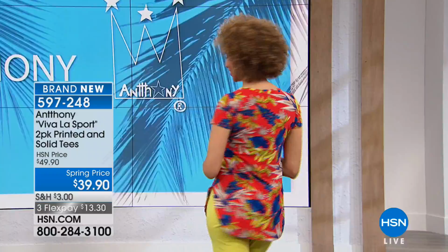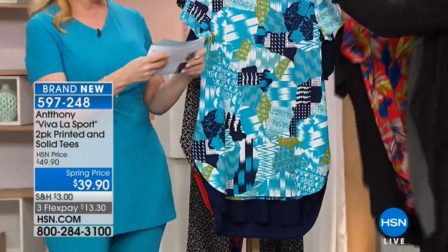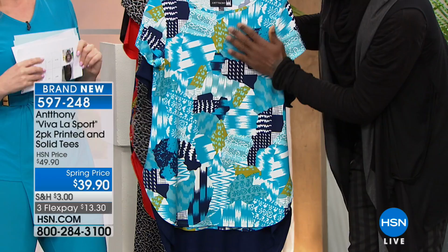Okay, so I think what we call this is a black and tomato multi. Tomato multi, yes. And then our next color is navy and blue multi, which is pretty. You get the navy with hints of avocado and blue and white, what Barbara's wearing. But you get a solid navy with that. Solid navy top with it.